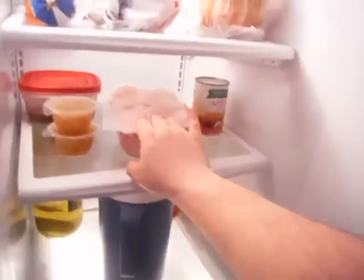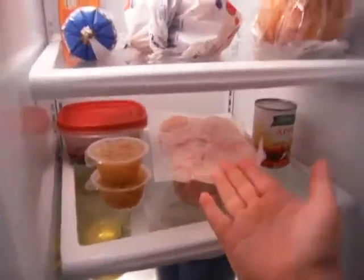Yeah, I got this from the food bank last month that I'm going to use this month. This is just ham. I also got some leftover Thanksgiving turkey back there that still needs to be eaten up. Oh, and one more thing.